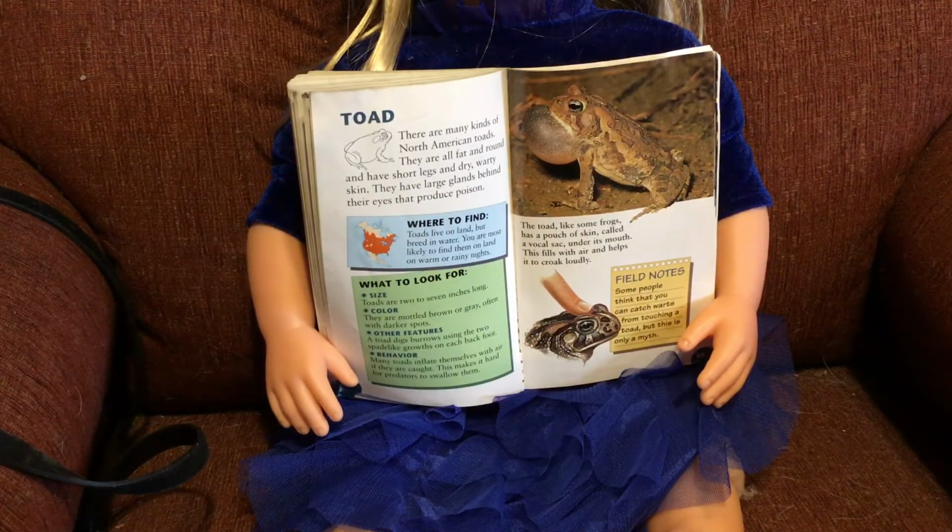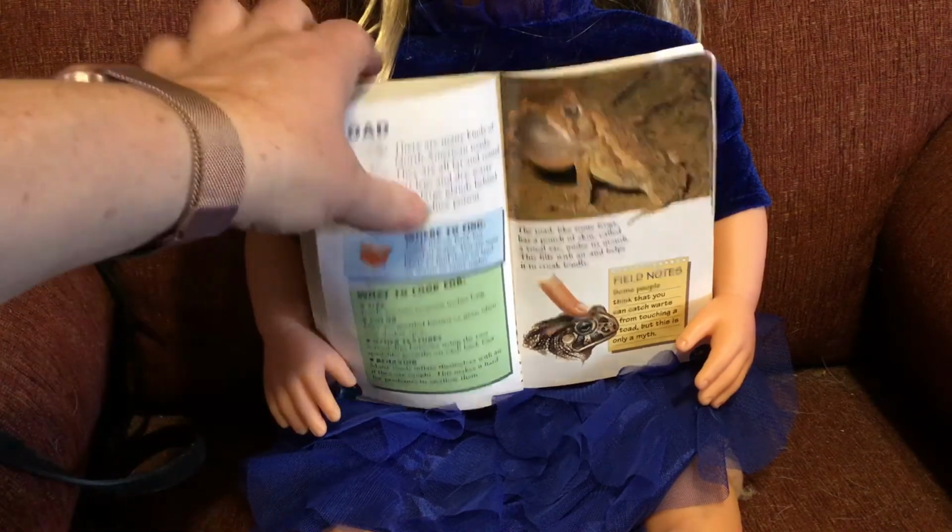The toad, like some frogs, has a pouch of skin called a vocal sac under its mouth that fills with air and helps it to croak loudly. Some people think that you can catch warts from catching a toad, but this is not true.